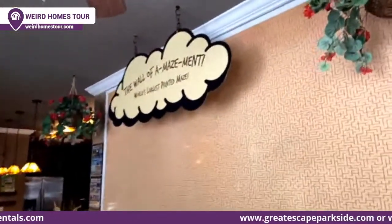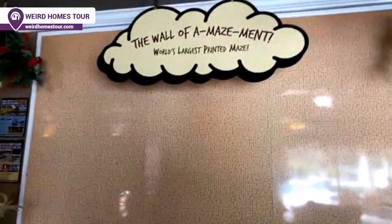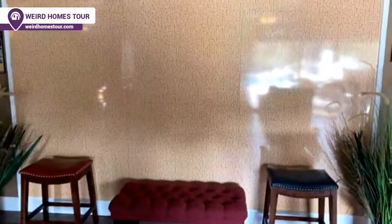Sorry to cut you off. It's the world's largest printed maze. We give you dry erase markers, and you start by a green dot over here, and you have to find your way across the maze to the red dot on the other side. There's a Guinness record for the world's largest word search. It used to be the largest, now it's in second place. But this doesn't have a Guinness record, but it is, I believe, the world's largest printed maze.